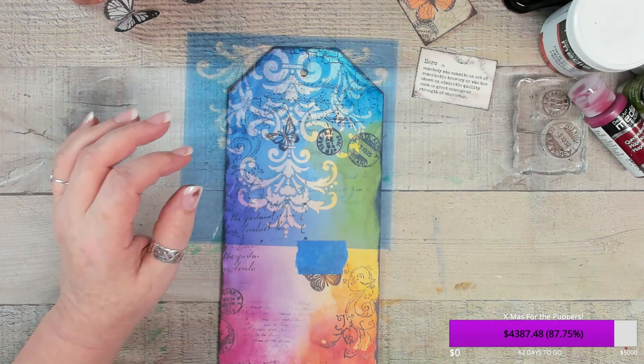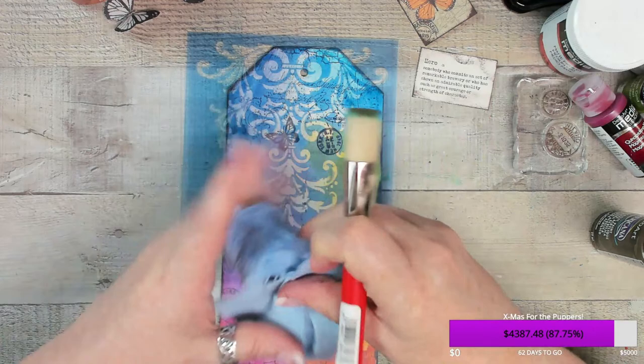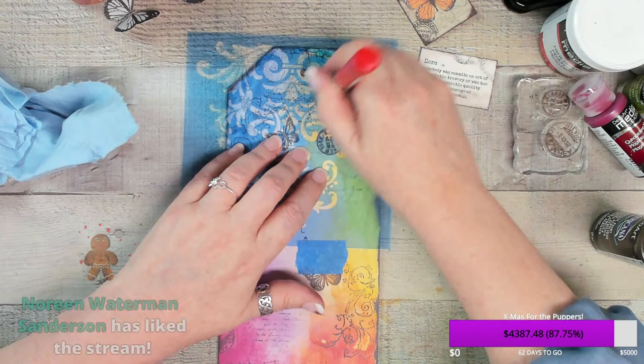And I'm not using a ton of paint for this, just a little. And I'm going to blot some of the excess onto a piece of paper towel. And I'm going to work this in a circular fashion. This color is going to be almost transparent. We don't want it fully opaque.